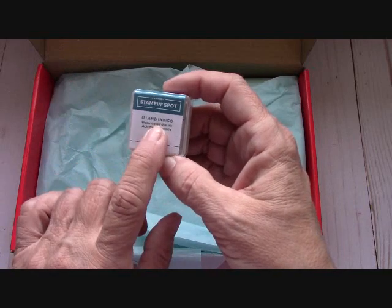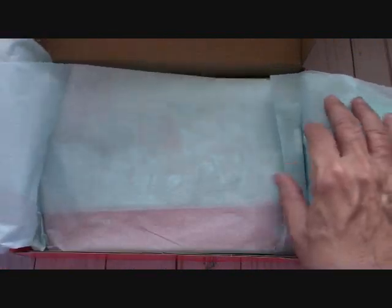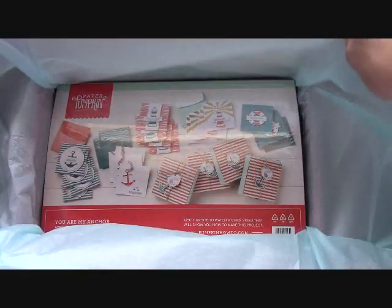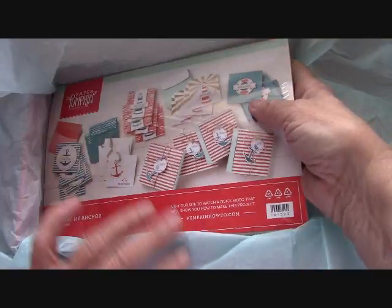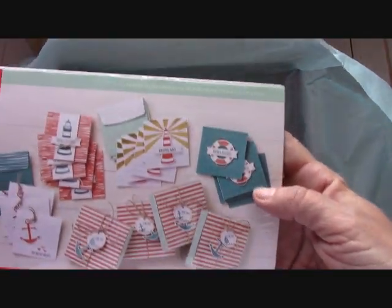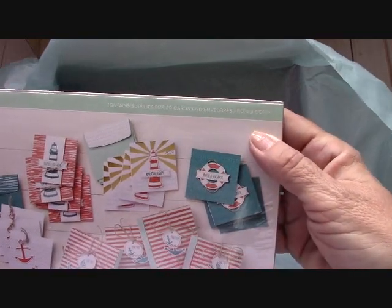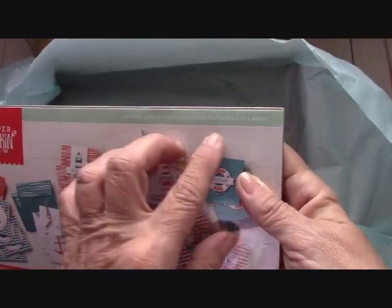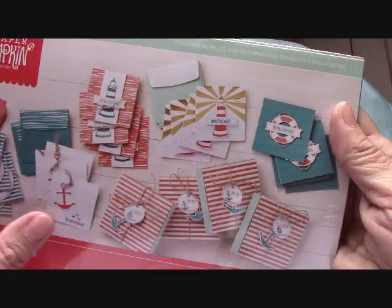Now we got an Island Indigo Stampin' Spot. It's always packed in this pretty little tissue paper, and it's always this color blue. Well, I shouldn't say always. Most of the time it is. Oh my gosh, this is so stinking cute. Look at what we're going to do. Oh my goodness. You are my anchor. Wow, guys, these are cool. For 20 cards and envelopes and 4 boxes. This is going to be so much fun. 20 cards, guys, and envelopes, and 4 boxes, I guess, to put the cards in right here. Oh, we're going to have so much fun.